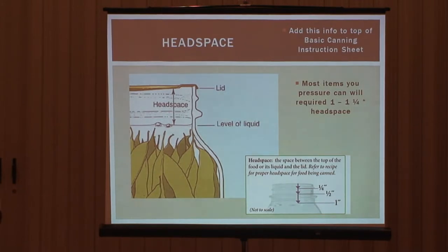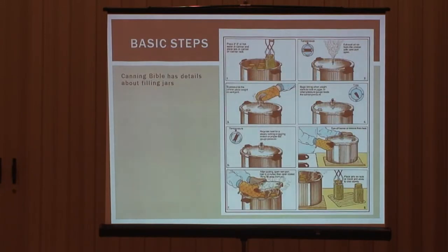So pay attention to the amounts of space that you're leaving, and your instructions will tell you how much head space to leave, and pay really close attention when you're pressure canning, because that's really important. Okay, so let's go through these really quickly, because the details are listed there. I'm just going to read them as we go through here. The Canning Bible has details about filling jars, cleaning off tops, all that kind of information. So go to your canning guide if you're not familiar with how important it is to clean off the tops of your jars and that kind of stuff. So here we go. These are just the basic steps.